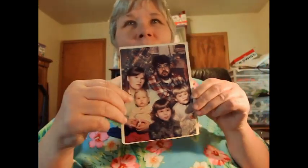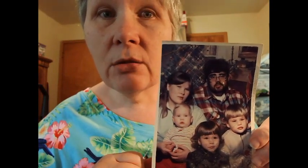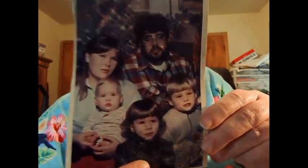Okay. Now, Rachel, this picture has water damage. This picture has creases. When you say you can restore pictures, can you take out water damage? Can you fix this water damage down here in this bottom corner? It's a little bit on Bonnie's face.